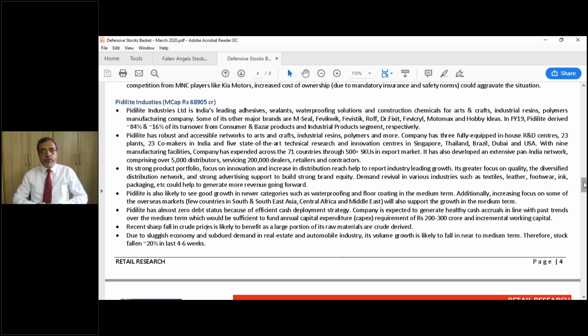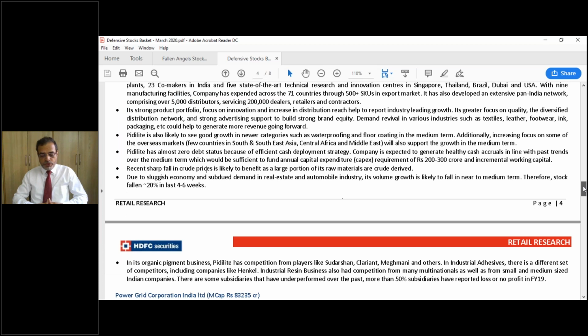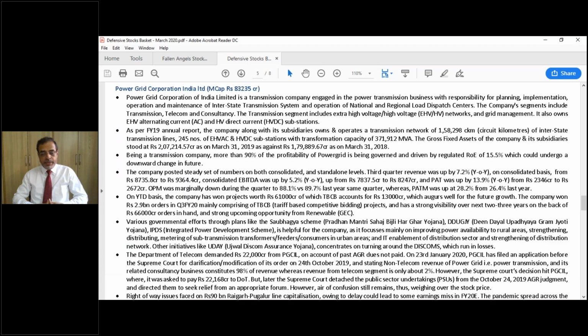The next stock is Power Grid. Now here the risks include delay in capitalization of assets, regulatory risk, of course, because how much the company will earn depends a lot on the regulatory dictates, and power consumption slowdown and weak SEB finances.